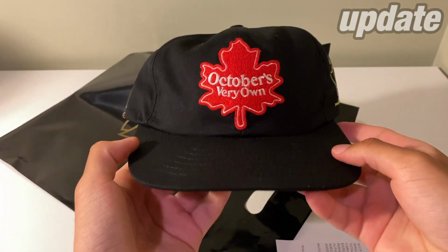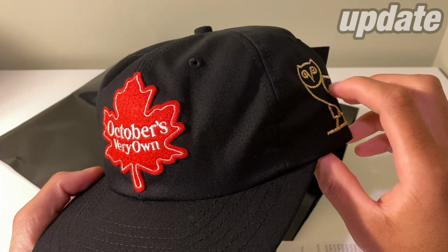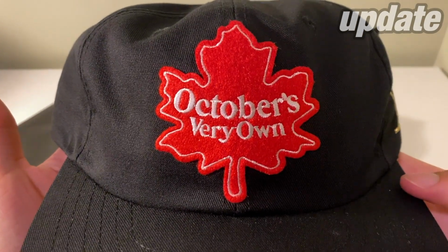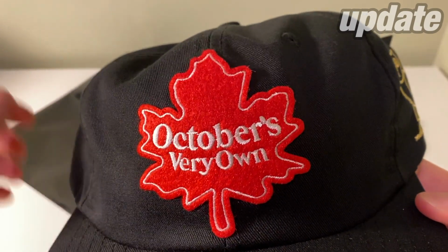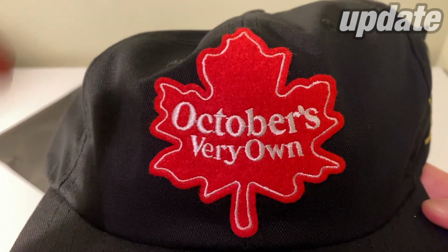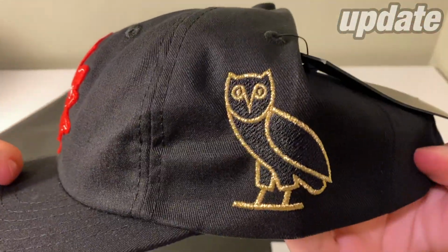So we got the black hat here. It came in white and it came in red. The red one I didn't like just because the gold owl on the red didn't look that good, but we got the black hat here with the red Canada flag. So I'm gonna get that nice close-up detailed look. It's like a patch, almost like a carpety material, with the October's Very Own, the Familia logo embroidered, and it's kind of slanted up this way. Super sick design. And of course on the side we got the OG owl.